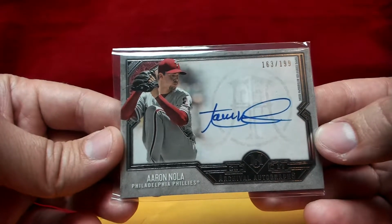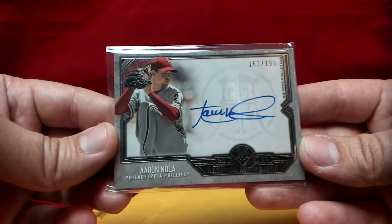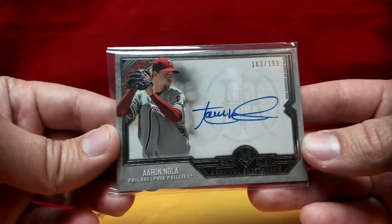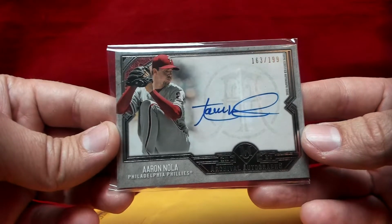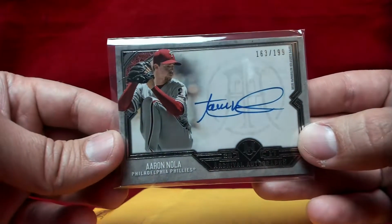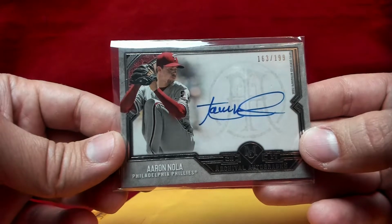Beautiful looking auto, really nice looking card. Museum and Topps Tier 1 are both really fine looking products, but while there's a lot of great stuff to chase in it, there's a lot of stuff that goes really cheap, which is one of the reasons it's hardly worth breaking. You're better off just buying the singles, but really happy to add the Nola to the collection. There's a few Phillies in those products, so I'll be looking to pick a bunch of them up. Not bad for the collection, but I feel bad for the guy who busted it, and within two days of the product being released, he's already having to take $1.99 for it. But that's a nice one.